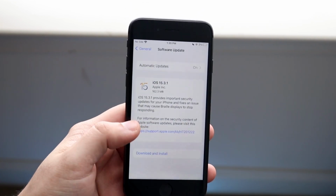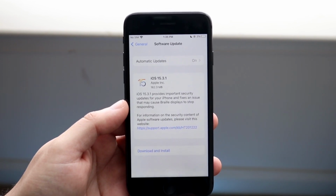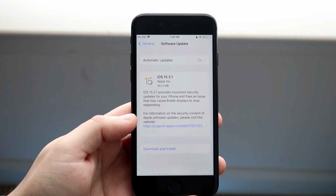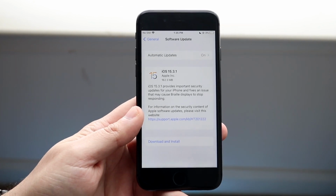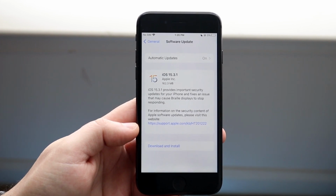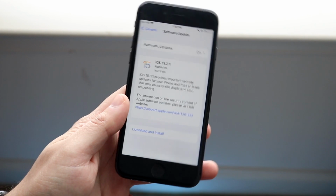So not really too sure why that happened, but you can see 15.3.1 provides important security updates for your iPhone and fixes an issue that may cause Braille displays to stop responding. So if you fit that criteria, if you're experiencing those issues, that should be fixed now. So you shouldn't really be experiencing that issue anymore, hopefully. And as you can see, I was coming from 15.3. So again, a big thing to remember, if you're coming from a different version of iOS, like a much older one, then it's going to be a little bit different.